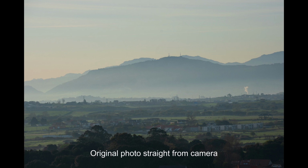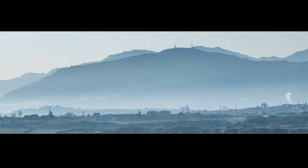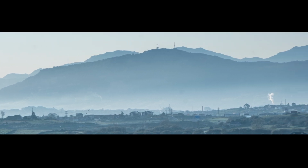Atmospheric haze was present all through my trip. You'll see it in a lot of my shots. It really helps create a sense of depth with the mountains receding into the distance.